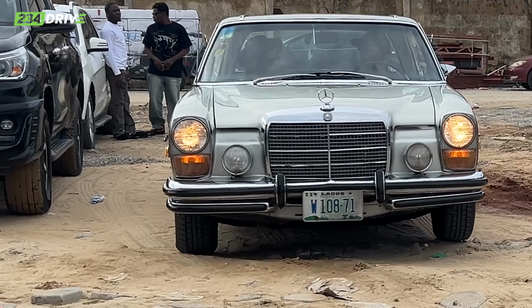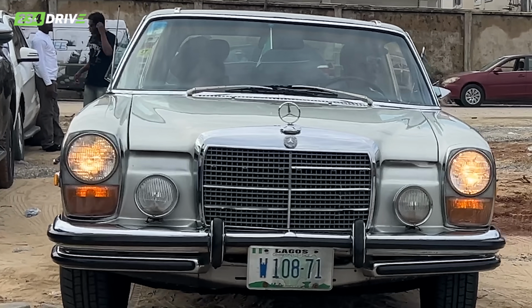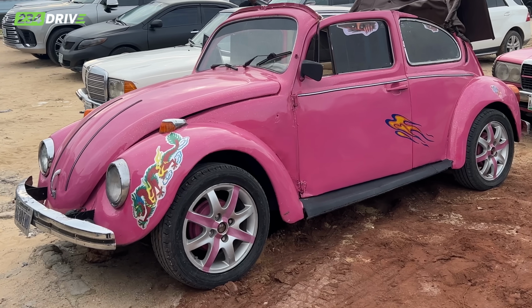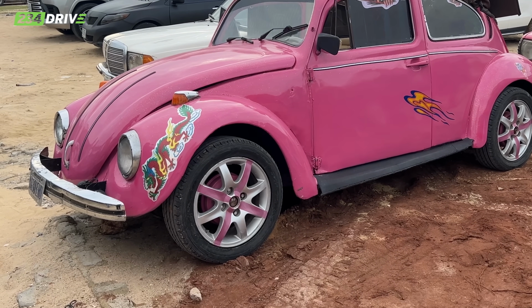Towards the end of the event, another vintage Mercedes-Benz W114 pulled up, looking very clean and pristine. Love it. Then we also spotted this pink Volkswagen B2, another former Nigerian citizen.